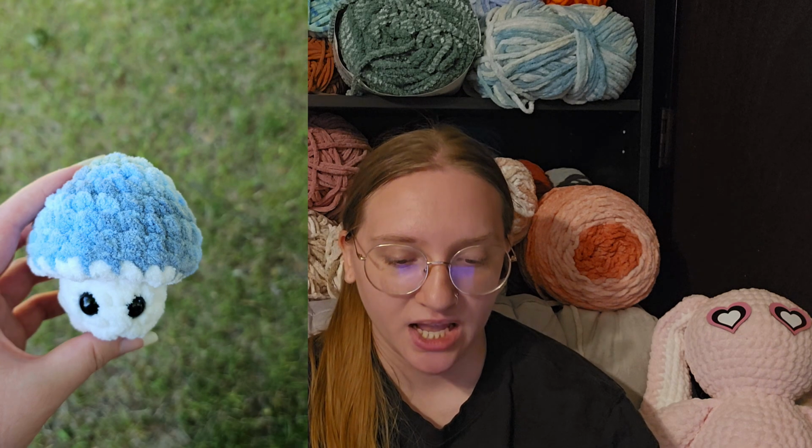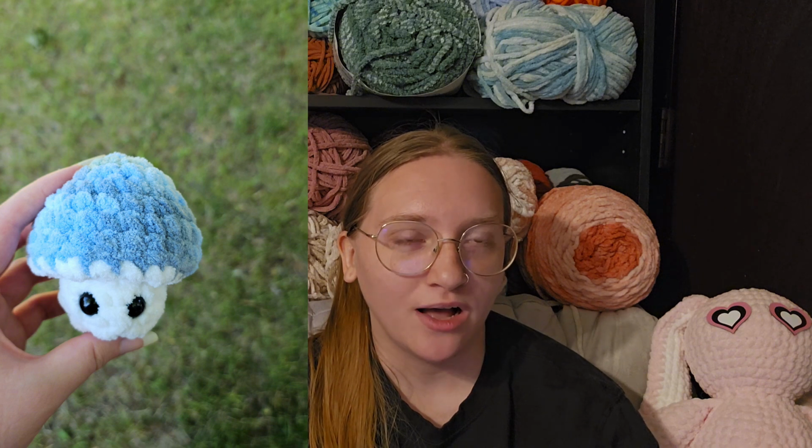And then I made a pop mushroom. This is a blue variegated yarn. And on the back side of the mushroom, it has more of the green in it. The front just kind of turned out like all blue. But that's kind of how it is with variegated yarn. You never know how the item's going to look. Like, you can make the same item multiple times, and each one will look a little bit different because of how the yarn ends up. And then I made another Octo, and this was another fuchsia one.